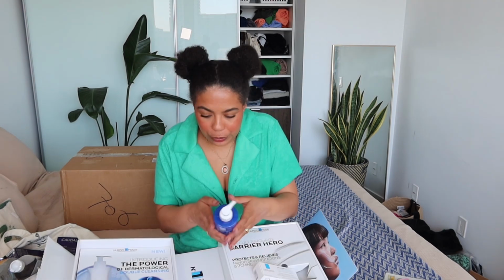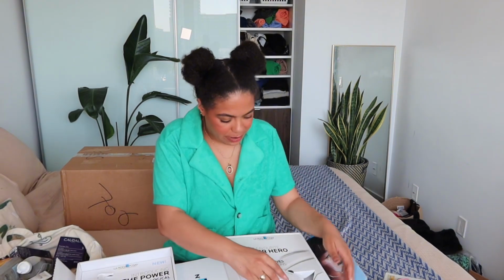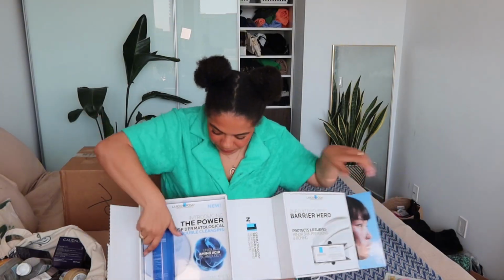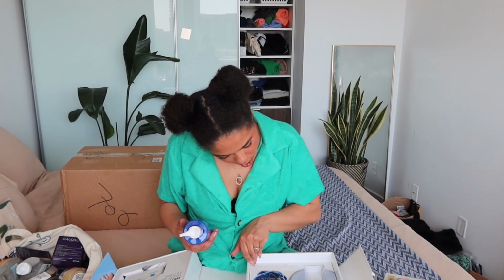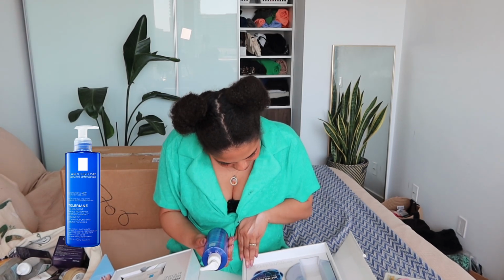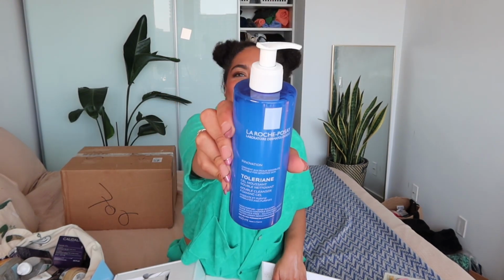Speaking of La Roche-Posay, I was talking about them earlier. Ooh, I love. It's official, blue is my favorite color. La Roche-Posay, what do we got here? So this is the, introducing the power of dermatological double cleansing. We were just talking about that as a concept. So that is fun.